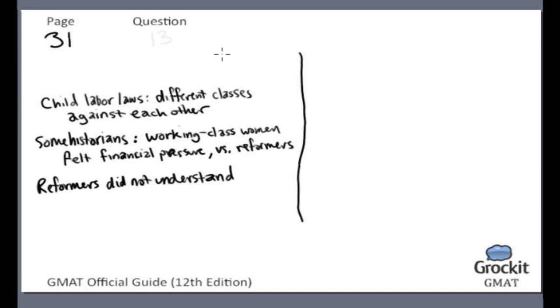Okay, number 14. So the author of the passage mentions the observations of women historians, lines 15 to 17, most probably in order to.